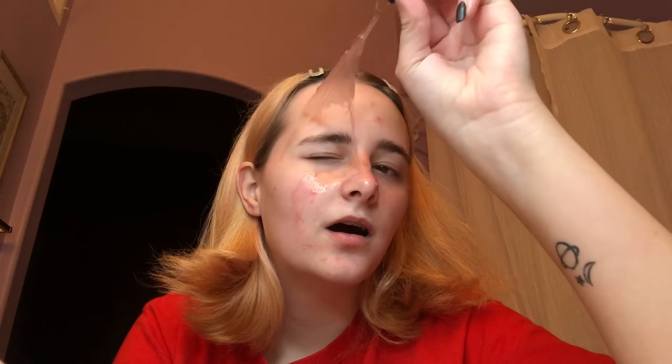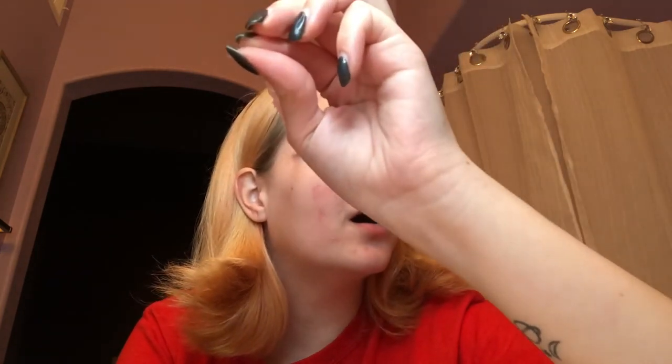Sorry. Ooh. Ooh. Yes, dead skin. Okay, so as you can tell, it wasn't dry. This feels so therapeutic. It literally feels like I'm just shedding off a layer of skin. It definitely feels nice when you peel it off. Oh my God, tell me that wasn't the most satisfying thing you've ever seen in your life. Can't tell me that it wasn't.